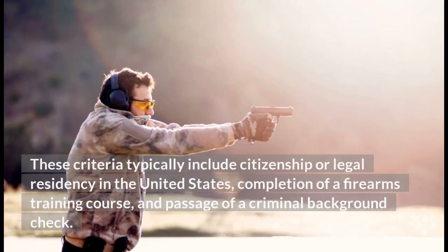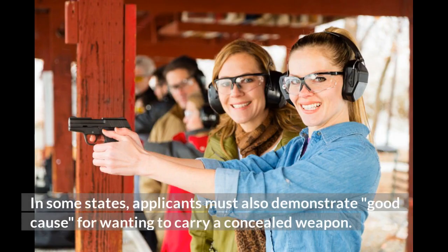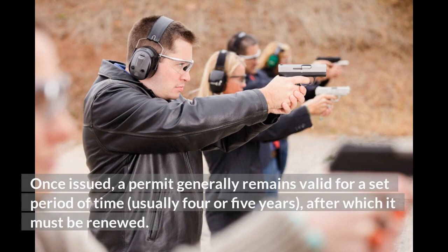These criteria typically include citizenship or legal residency in the United States, completion of a firearms training course, and passage of a criminal background check. In some states, applicants must also demonstrate good cause for wanting to carry a concealed weapon. Once issued, a permit generally remains valid for a set period of time, usually 4 or 5 years, after which it must be renewed.